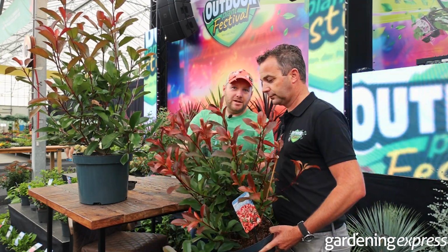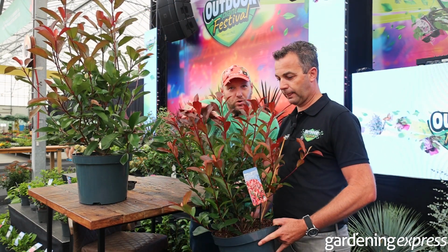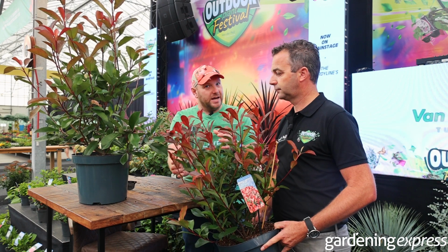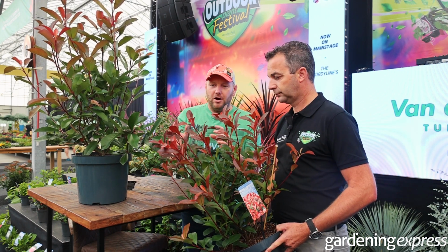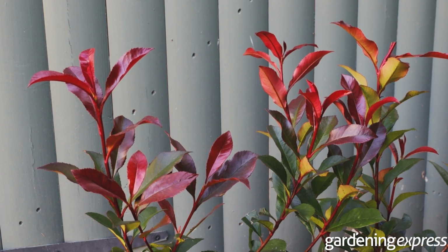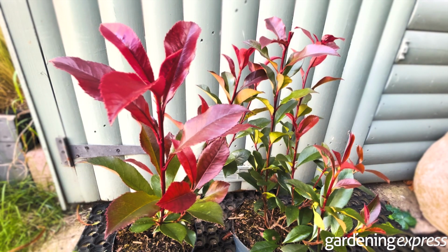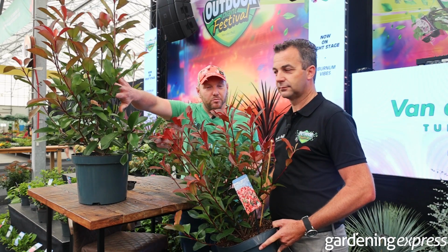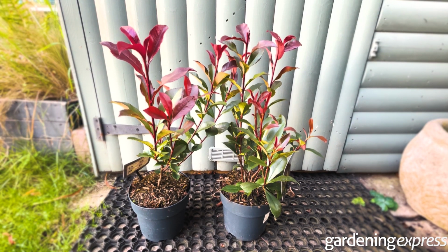Yeah, so in summary, this gets bigger, better for a bigger garden. This is more compact, easier to keep maintained in a smaller urban environment perhaps. Or if you want it for hedging, ideal. More red colour all year round, easier to look after, more compact, neater, tidier growth. Overall, it's just a better plant. This one has been taken, bred and improved to make Carré Rouge, which is why this is now our best-selling Photinia in the market.